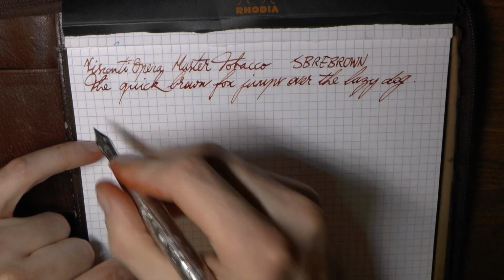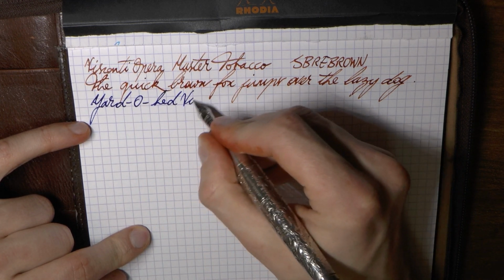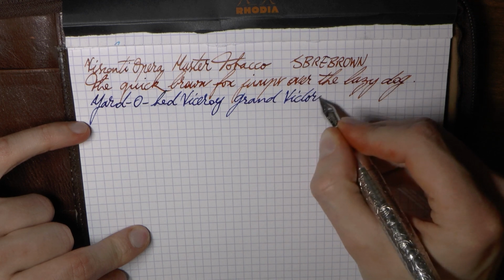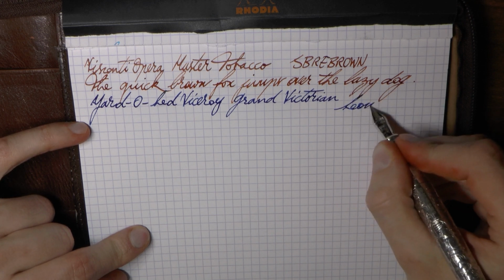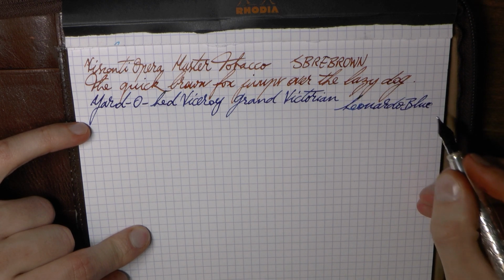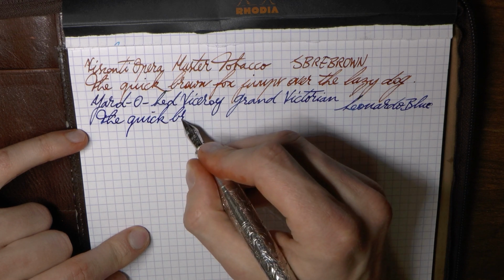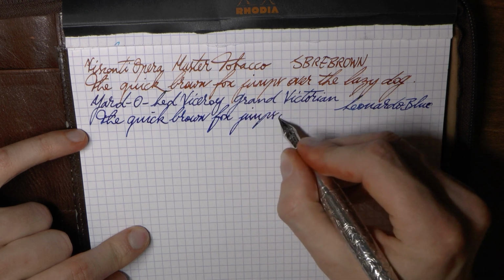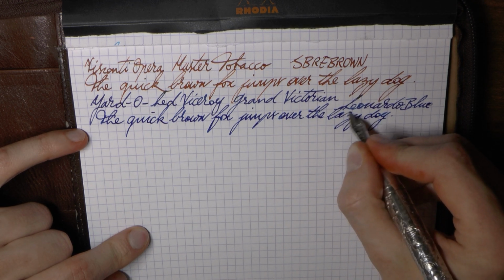Then we have the Yard of Lead Viceroy Grand Victorian. The ink is Leonardo Blue, which I have grown very fond of in the past weeks. Very nice blue, I find. An overall lovely wet writer.